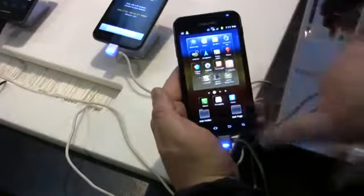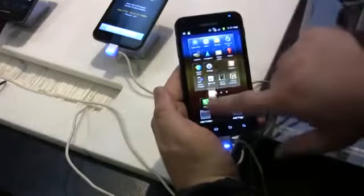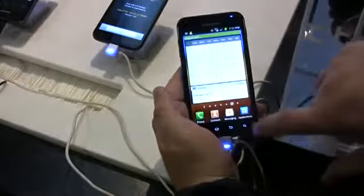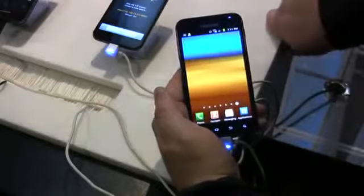You can make folders, you can make shortcuts, you can put anything you like down here in the frequently used app drawer. And really do whatever you like with the phone. You can really make it yours.